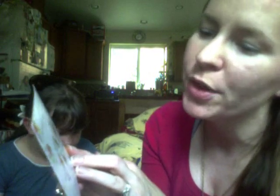Yay! Hashtag OwlCrate. It's magnetic bookmarks. I love bookmarks. I do not own any magnetic bookmarks yet. So guess what I'm super excited for? Yes! To find out what kind of bookmarks we get in next month's OwlCrate. Excited!